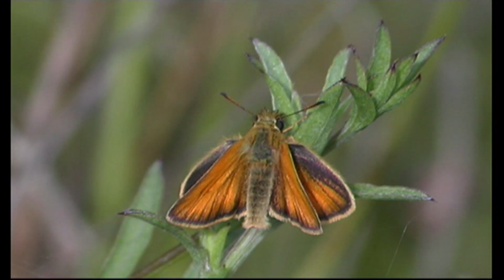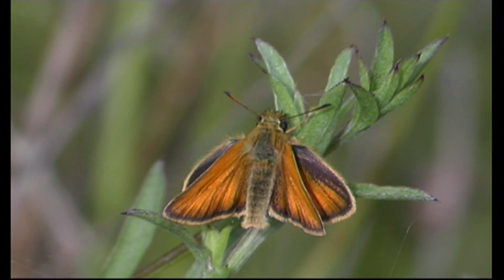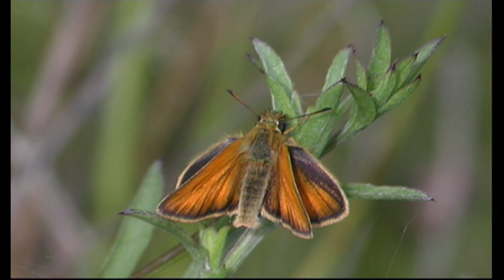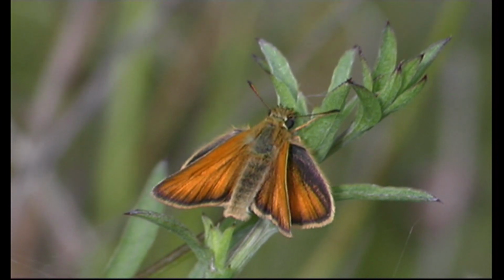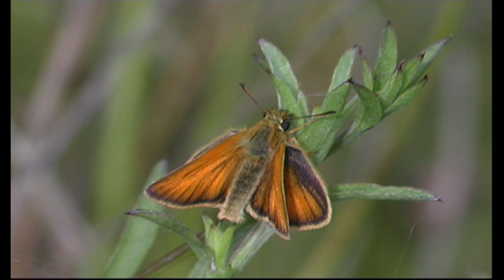The Essex skipper is almost as common as the small skipper. It emerges about a week later and flies till the first week of August. It's very similar to the small skipper, and what makes it even more confusing, it occurs in the same grassy habitats alongside it. Notice though that the scent mark runs parallel with the veins of the forewing and not diagonally across them as in the small skipper.